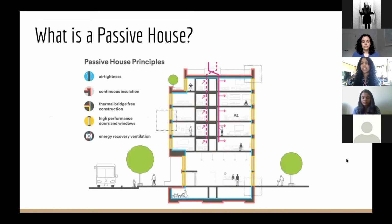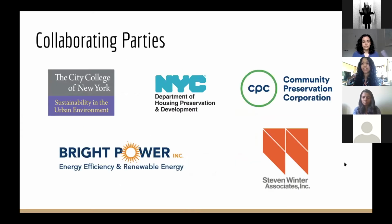And just for some quick context, passive house is a standard for building energy reduction that is guided by a set of principles aimed to limit the transfer of heat between the interior and exterior of a building, which can save up to 75% in energy when compared to traditional buildings. Some of the main passive house principles include air tightness, continuous insulation, high performance doors and windows, amongst others. And passive house is not a new concept. It's been around since the 70s, but it has only really begun to gain traction in the US in recent years. In January, we were introduced to professionals from the following organizations.